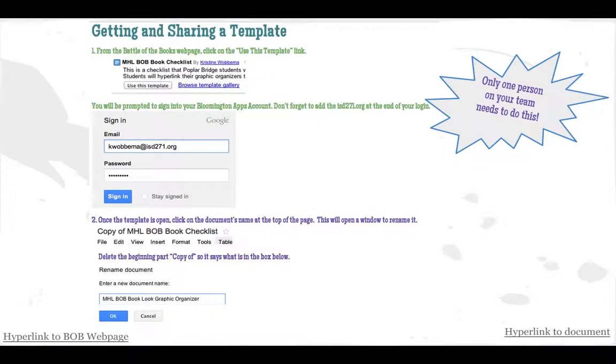All right, so then getting and sharing the templates. When you are on the Battle of the Books webpage, you're going to click the template that you want to use. Now keep in mind, only one person on your team needs to start the team headquarters, the book checklist page. They will share it with everybody else on your team, so just one of those. But every time you read a book with your Book Look graphic organizer, you will be the one to click the template. So go to the Battle of the Books webpage, and then once you click the link, you're going to click the Use This Template button.